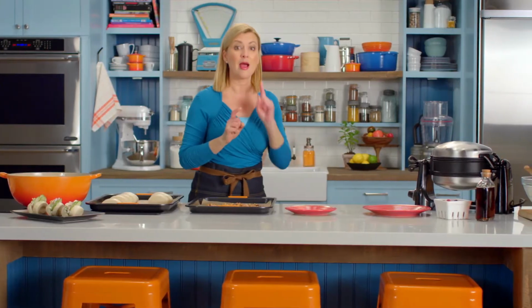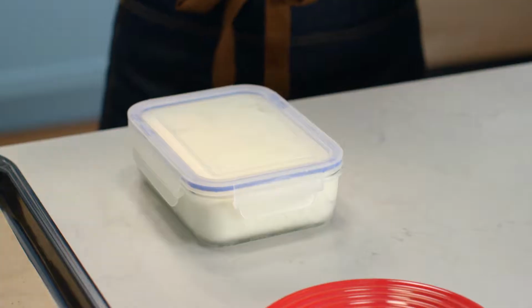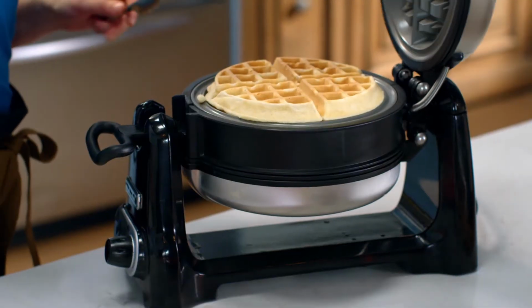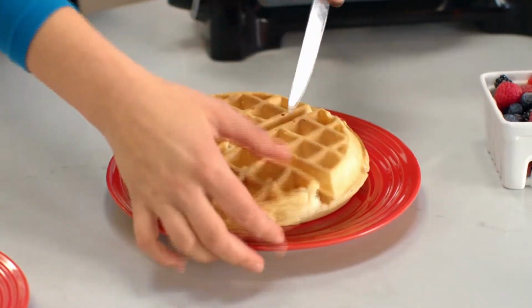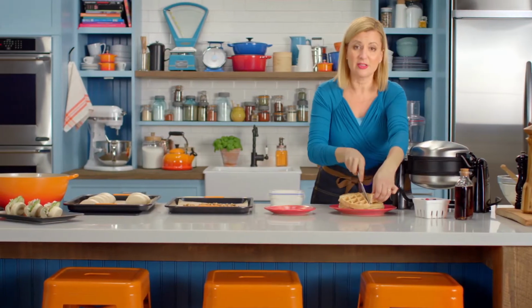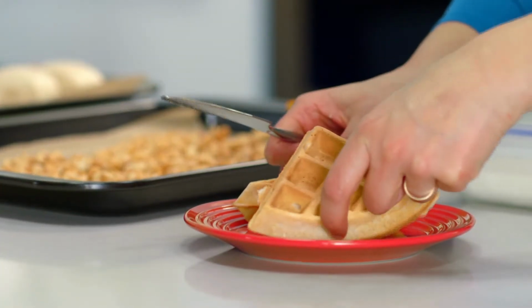The only thing missing, my ice cream. Oh, I can smell those waffles. That reminds me of Hong Kong. Oh, yes. They are hot. Now for this size, I think a dessert serving is 2 of these squares.